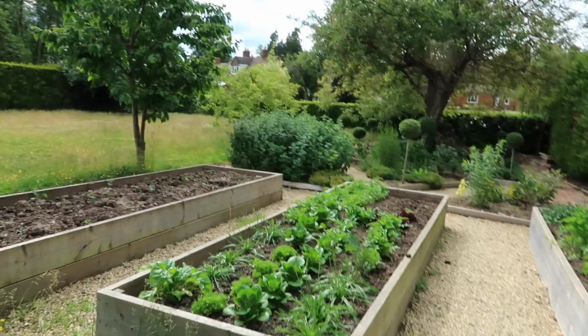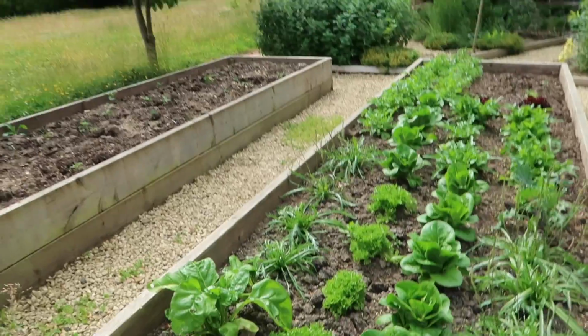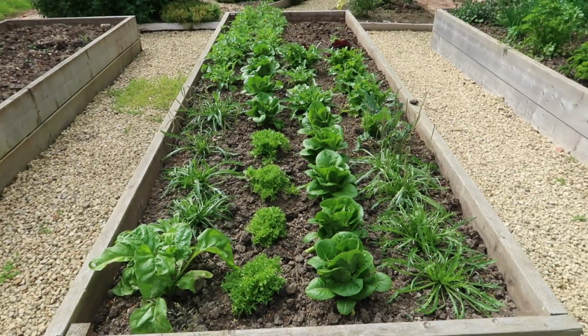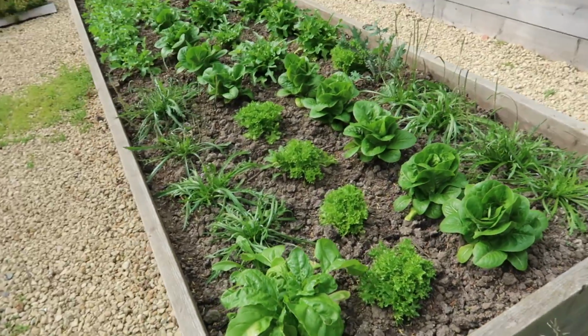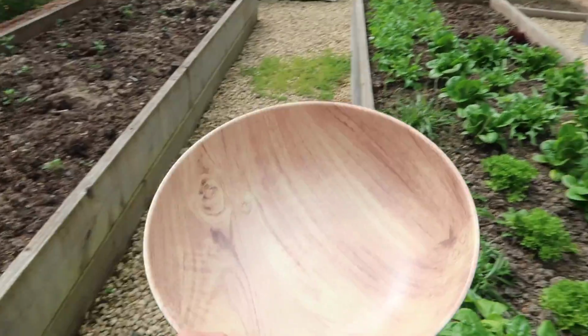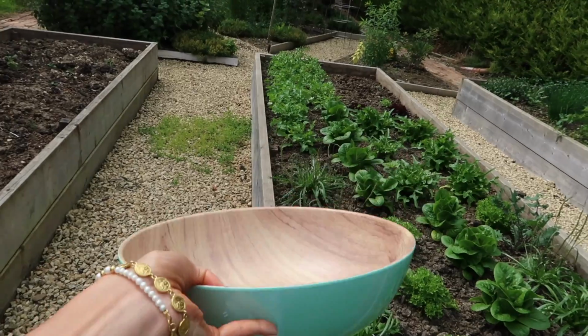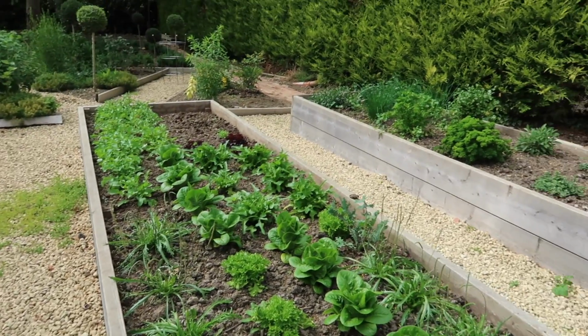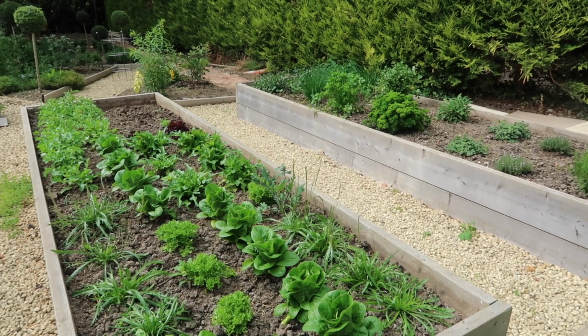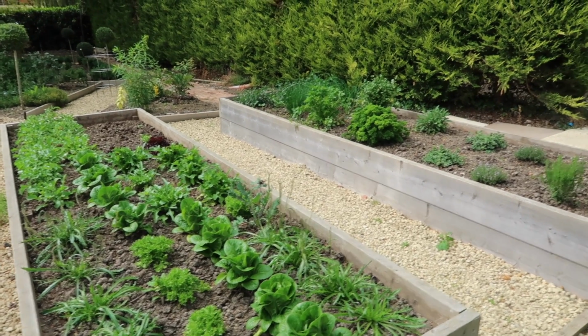Would you look at this? Oh my goodness. So our salad box is absolutely flourishing, and yeah, we're going to enjoy a lot of these tonight. So I've brought my bowl that Charlie's mum got us from Waitrose down to the vegetable garden, and I'm going to pick some nice juicy leaves for tonight.